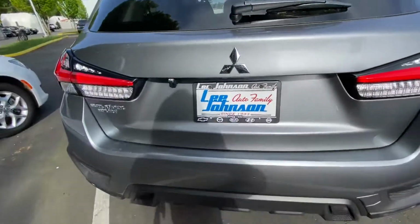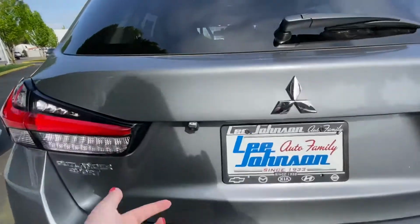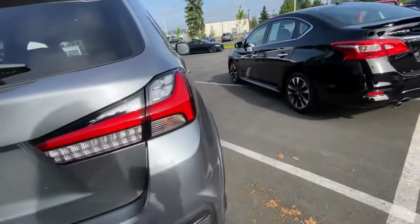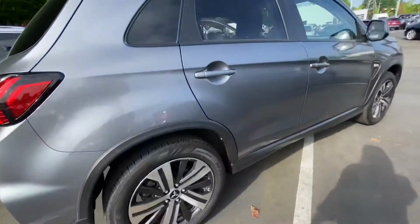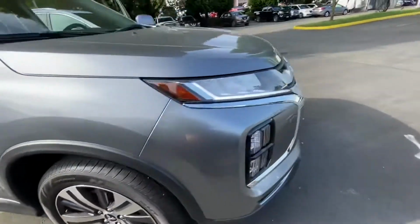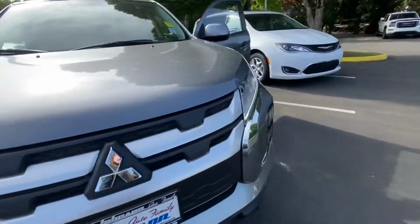You do have a backup camera as well. That backup camera is positioned right here. That'll come on automatically. Premium wheels. And it's been through our full safety inspection.